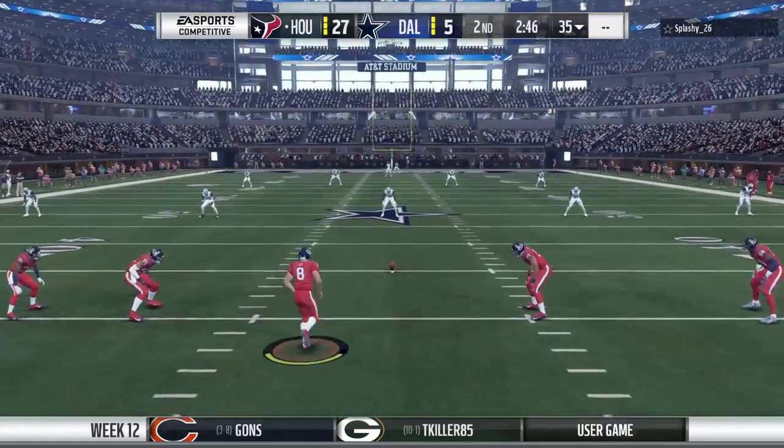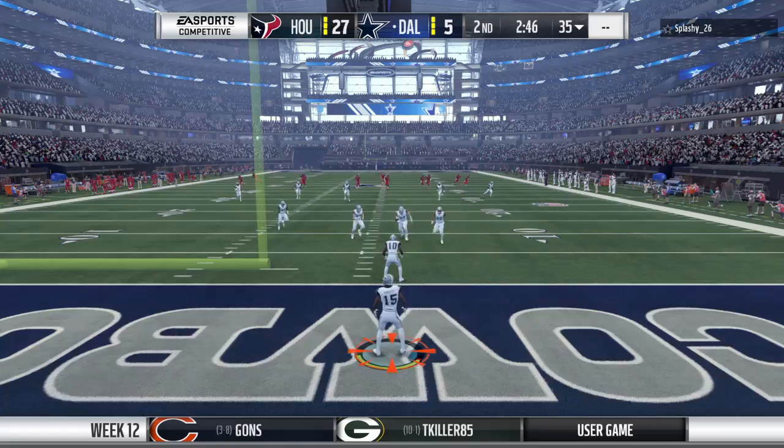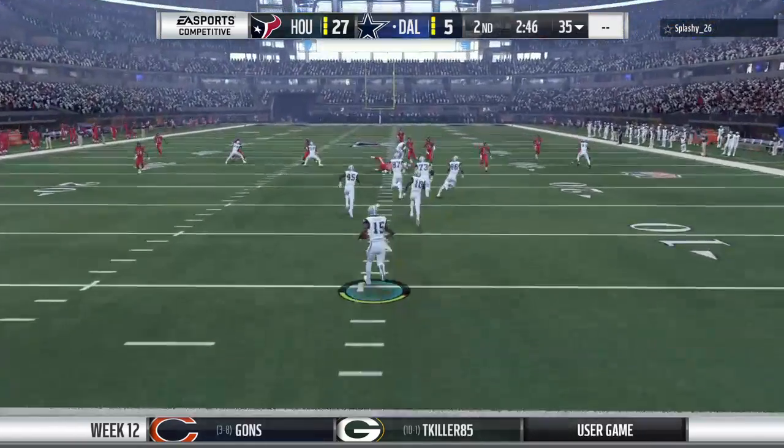So they'll get another shot on offense following that pick six. And now the kick is away. That's fielded in the end zone.